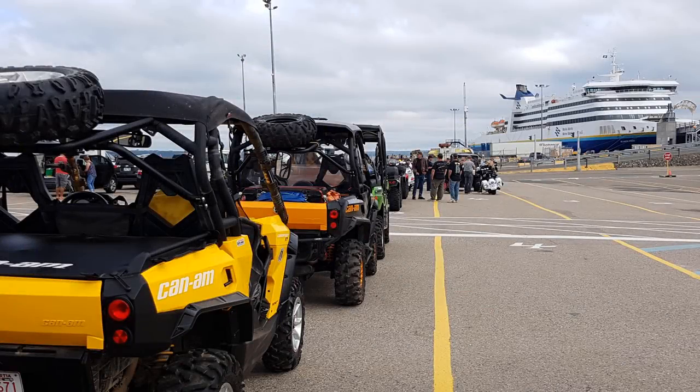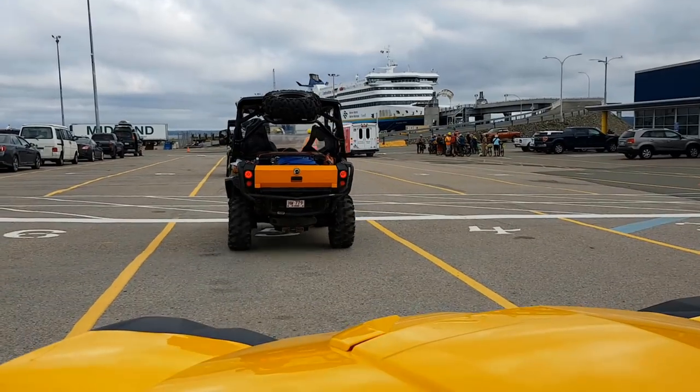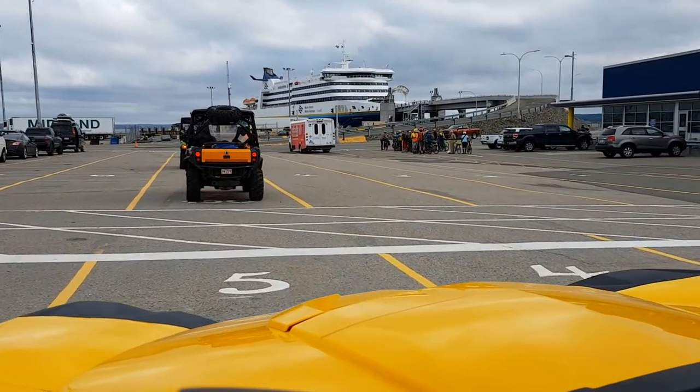Okay, here we are in the Marine Atlantic parking lot. We're all lined up, all 11 of our machines. And there's actually quite a few machines in front of us. There were other people doing the trip the same week that we were going. We got to talk to them for a little bit before we got on the boat, which was nice.